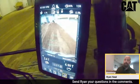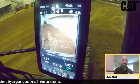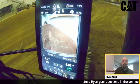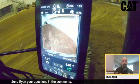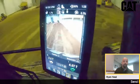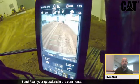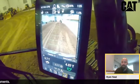Now, one other thing you can do, say you forget to put it in pause and you're throwing material around, you can go back and delete the last bucket, or you can add the last bucket. There's a lot of things you can do. It's very, very similar to what we've had in the wheel loader system for years, and we're trying to make it as consistent as we can. So if you are an operator that jumps back and forth, you're able to hopefully get in there and work similar and understand how the system works. If we have any questions.